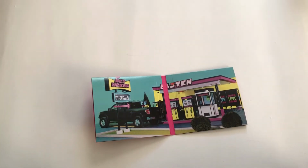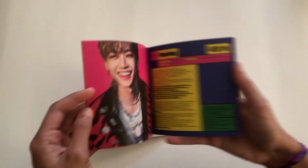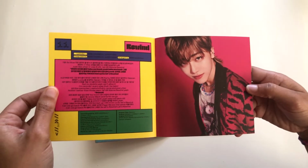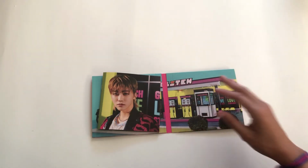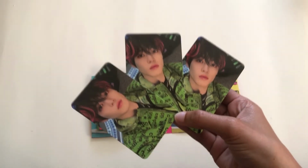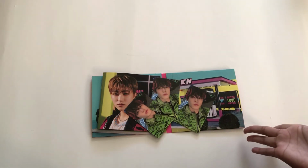Another ticket. Look at him. He has nice teeth. Him and Namjoon both have really nice teeth. I think I know who my photo card is. Where'd it go? Where'd I put it? Yep. Nice. Okay, I will have to trade, preferably for Namjoon and Damon, but whoever, because I will end up with all of them anyways.